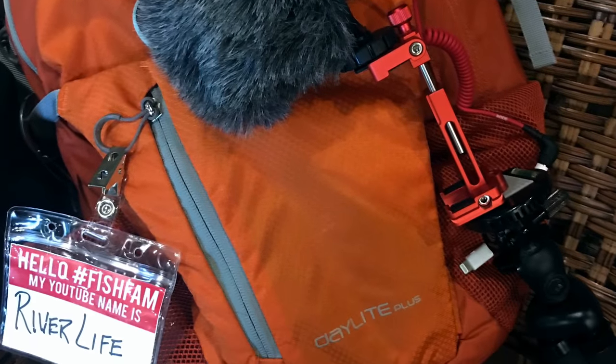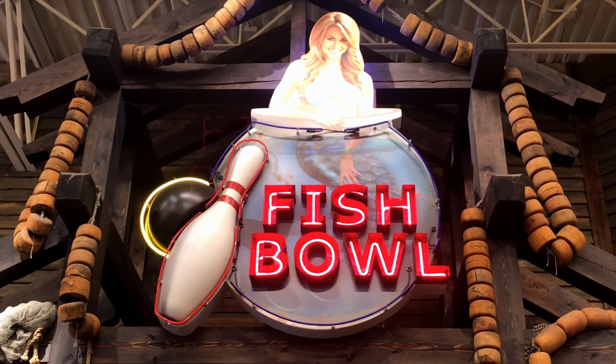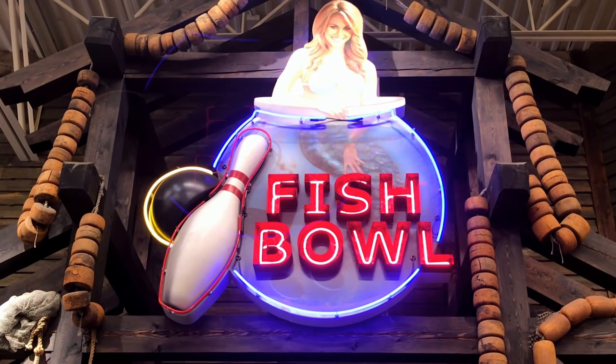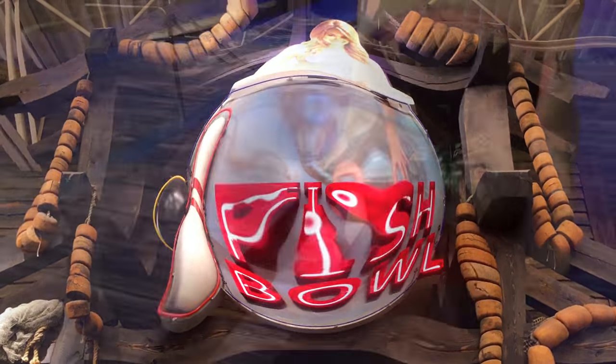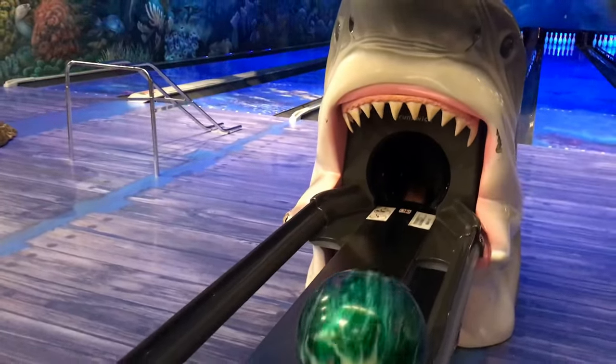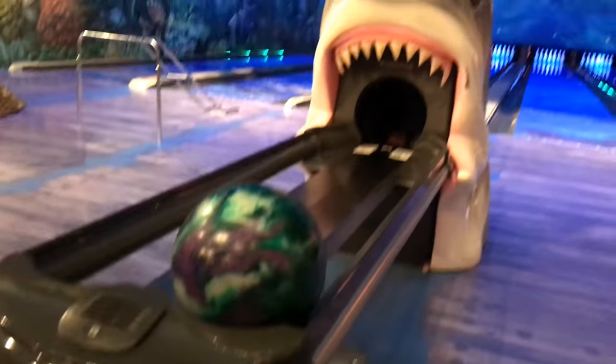It's been so cold here in the foothills of the Great Smoky Mountains, single digits and teens, it's great to get out. And of course, the fish bowl is Uncle Buck's fish bowl at the Bass Pro Shop, and it's a bowling alley. A complete aquarium themed bowling alley.